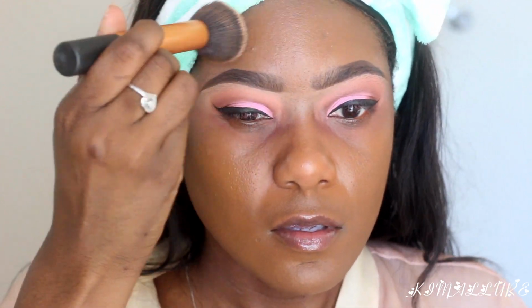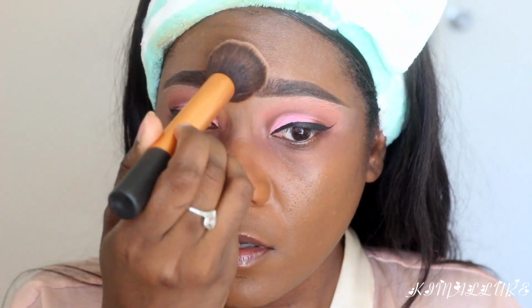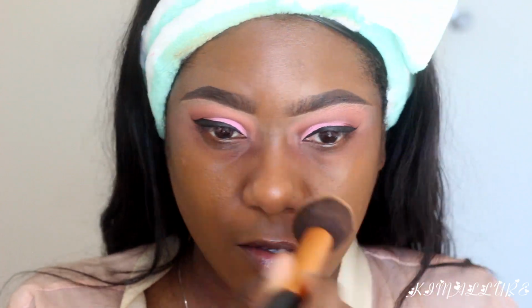So I'm just going to blend this out with my Real Techniques buffing brush. When I applied my foundation, I did not go underneath my eyes because I don't like a lot of product to be there because it'll look really heavy and very cakey.